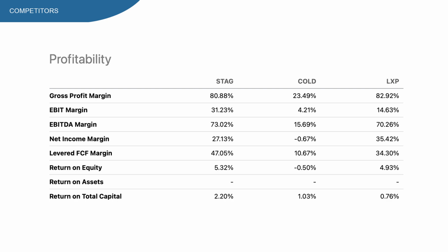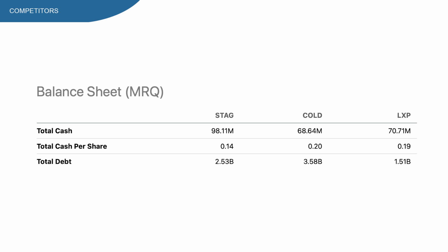Stag and LXP have the highest gross profit margin and the net income margin is the highest at LXP. The free cash flow margin and return on total capital is again the highest at Stag. All companies have quite some debt compared to the cash position, and to me there's no big winner here.